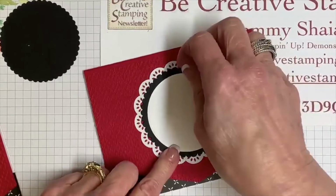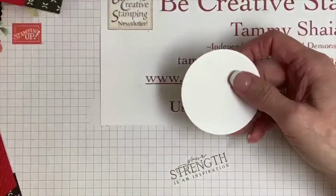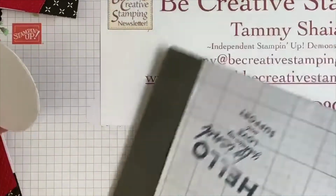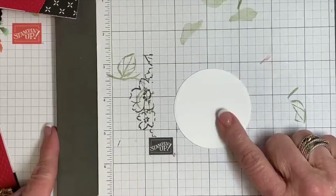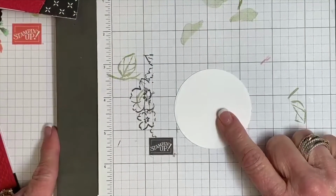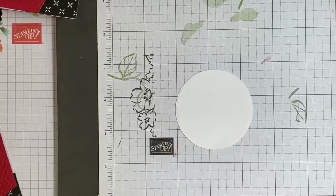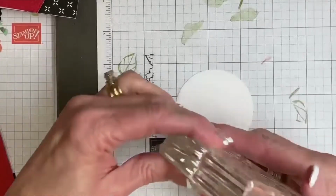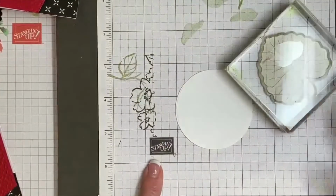So great question. All right, let's go ahead and do some stamping, and then we're gonna talk about that scallop circle, all right? So here we are. I am going to use my Stampin' Pierce mat for this tonight, all right? And I'm going to be using this leaf right here in Granny Apple Green, all right?